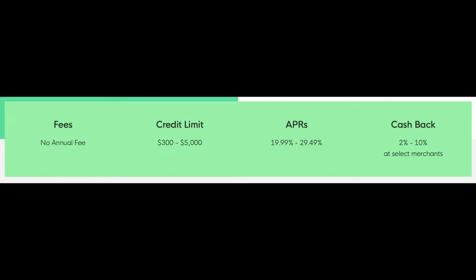The APR is between 19.99% and 29.49%. The credit limit range is between $300 to $500. One of the drawbacks to this card versus the Petal 2 card is there are late fees, where the Petal 2 card had no fees at all.